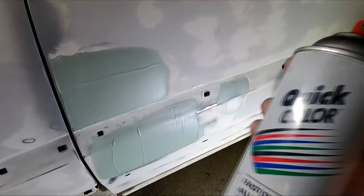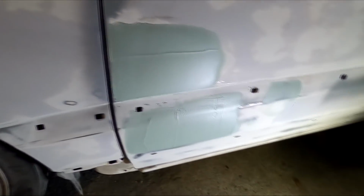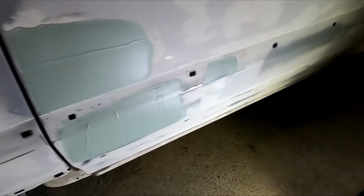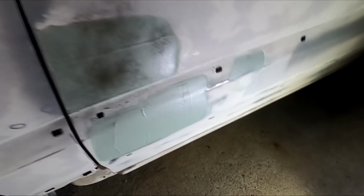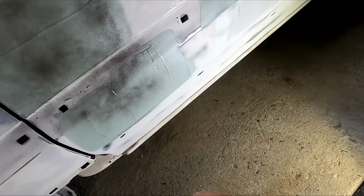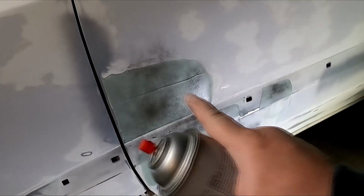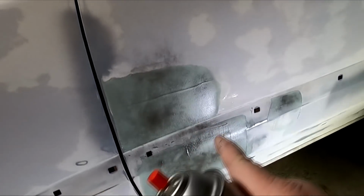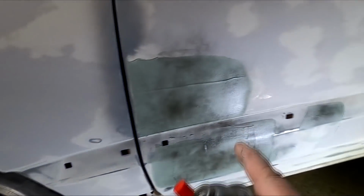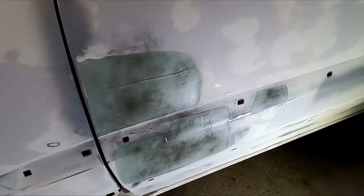Now I would normally use guide coat, but I don't know where my guide coat can is at, so I'm just going to spray some black over the body filler, so that way it helps guide me in what I'm sanding. And if there are any low spots, we'll know where it's at, because a low spot is a crater, and the flat part of the sanding block won't get into that crater, obviously, because it's flat. That tells me that area needs to be repaired still.